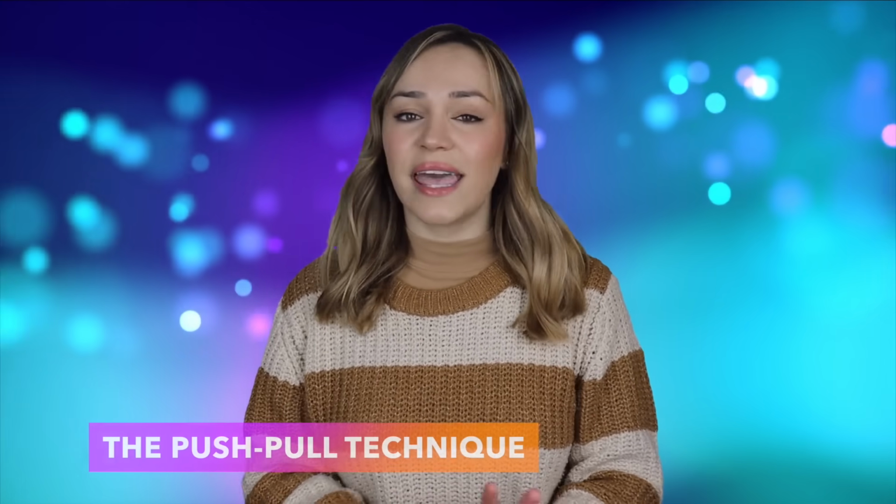The push-pull technique. Now, this push-pull technique is a psychological strategy used in building attraction. It's about alternating between showing interest, the push, and creating distance, the pull. Now, this technique keeps the interaction dynamic and unpredictable, often heightening interest and attraction. By giving attention and then slightly withdrawing it, you create a sort of emotional tension. This can lead to a stronger desire for your attention, as the inconsistency can be intriguing and stimulating.